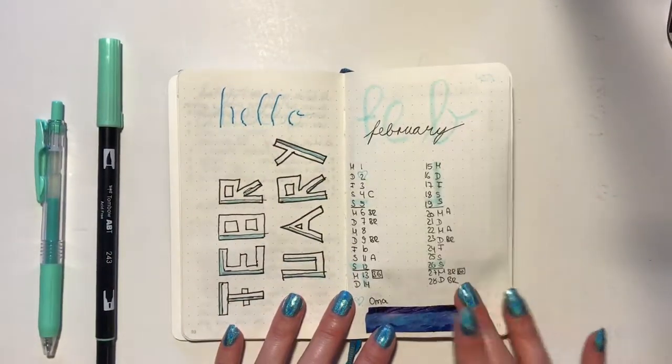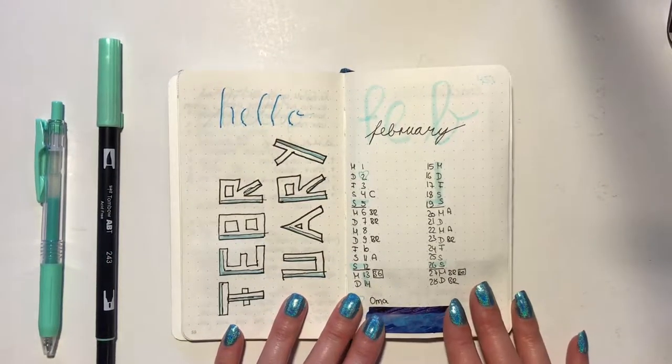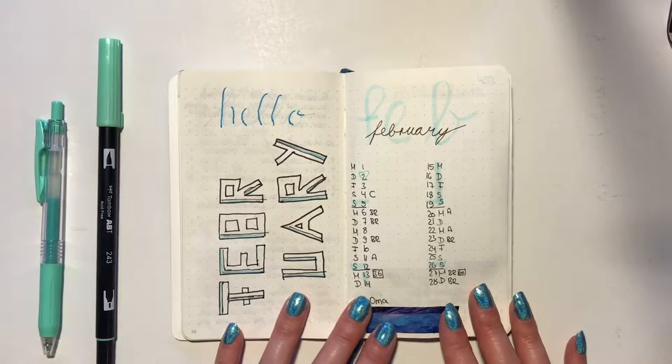Hi guys, I'm Kim and today I'm showing you my flip through for the month of February as well as my setup for the month of March.